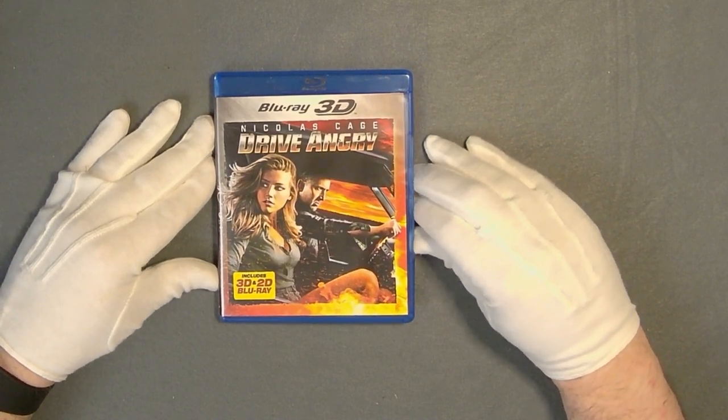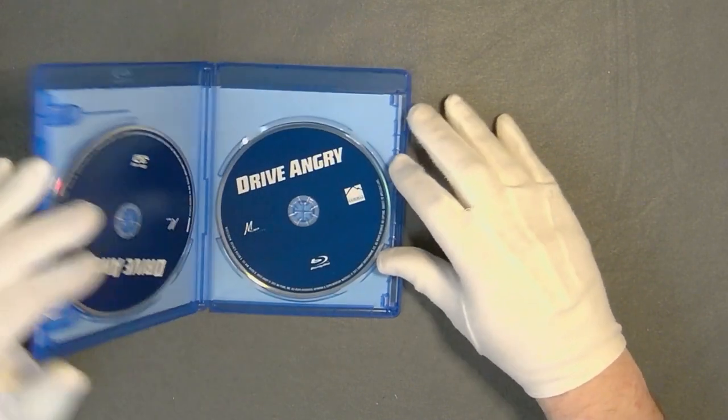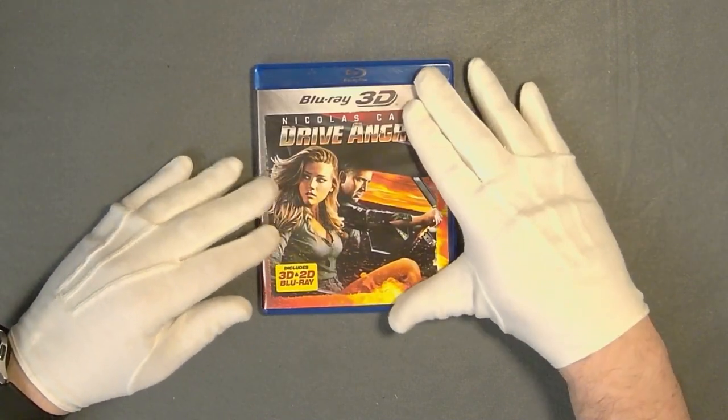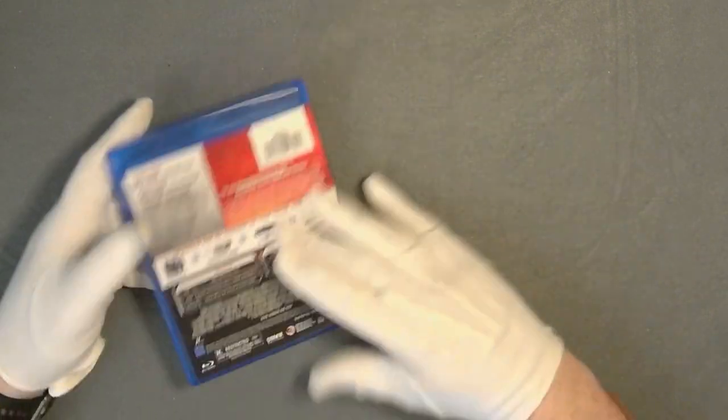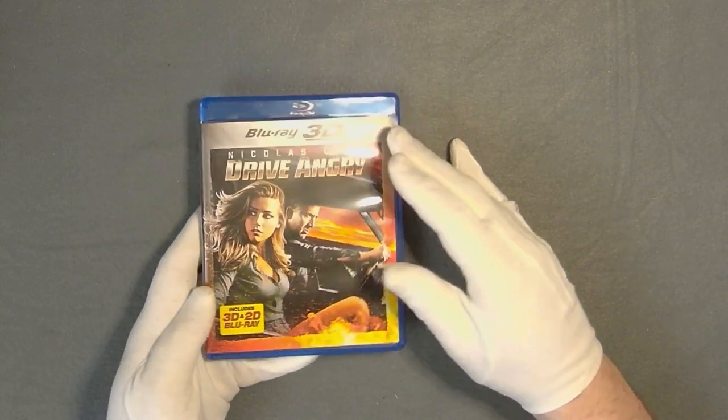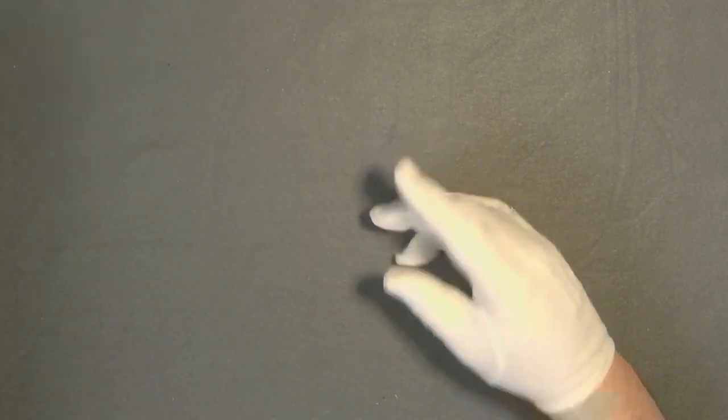We have Drive Angry. I think I got this one off of Amazon. Has the Blu-ray and the 3D. Nicolas Cage. Lots of people say this is another must-own on a 3D movie collection.